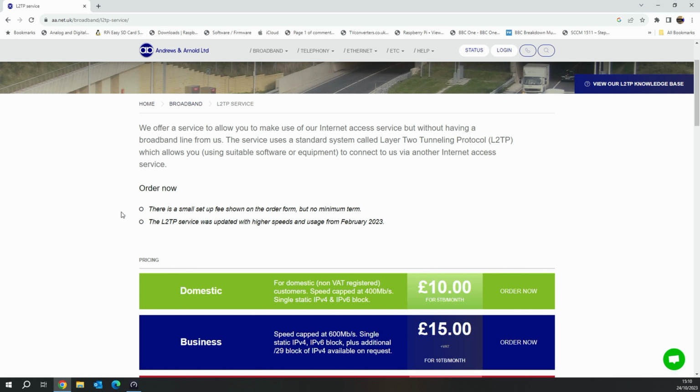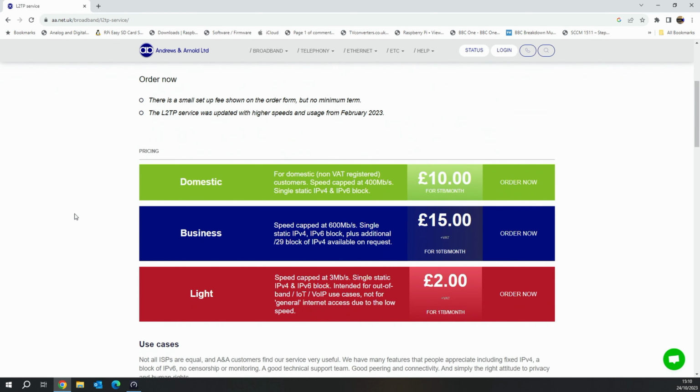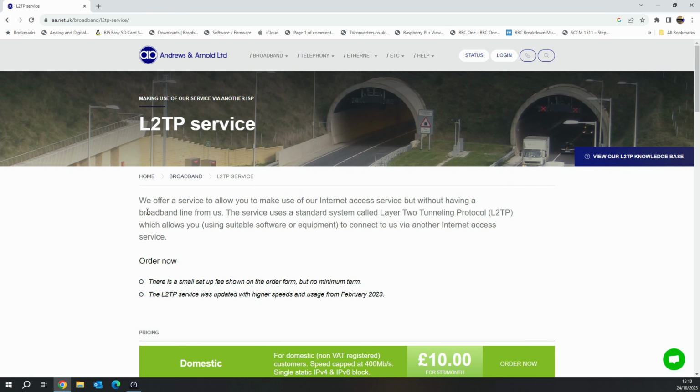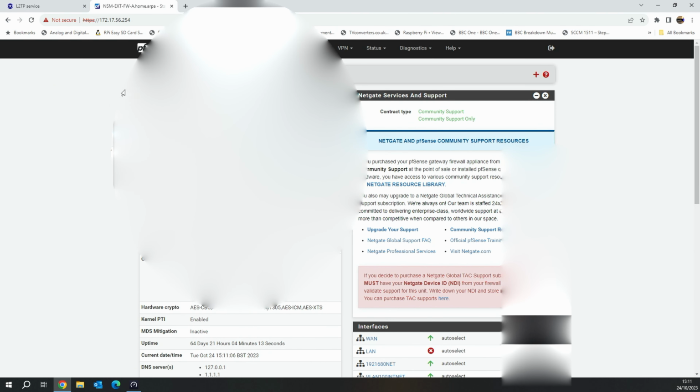This is just for the UK and in the UK. So when you connect to this VPN, you're still in the UK, as it were, rather than other VPN services you can buy where you can hop around different countries. So it's not a replacement for that. Okay, so let's have a look at how it's set up.